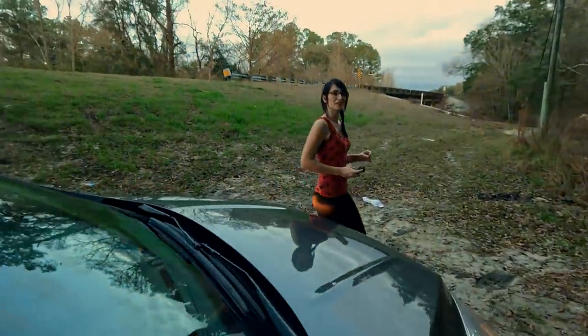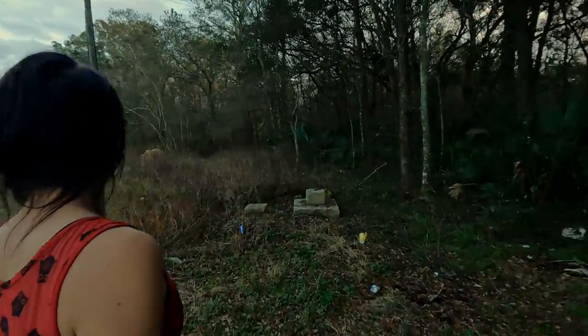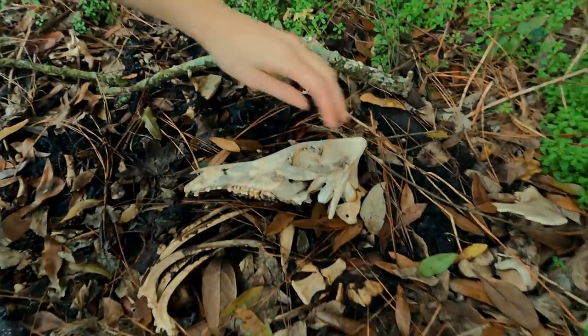So Bree got to right there. She just got out of the vehicle, got to right there and said, I see something already. Yep. And it is a hog. Oh, there's so many hogs around it. That's a much smaller one.